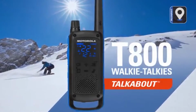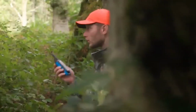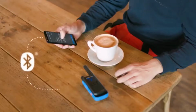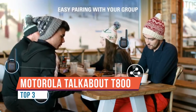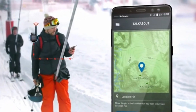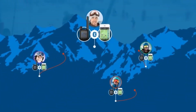With Motorola's new T800, there's finally some new and original functionality to talk about. The T800 connects to a smartphone via Bluetooth and will integrate with Motorola's new Talkabout app, which is available for iPhone and Android. The app basically uses the radios as a modem, which enables features like message and location sharing that work even when you're off the grid.